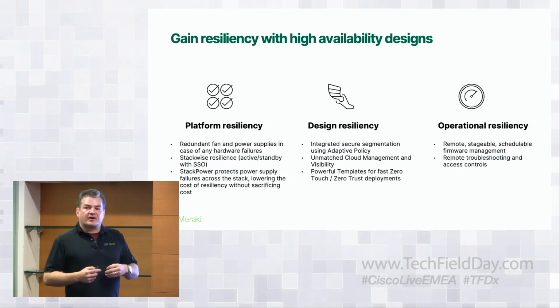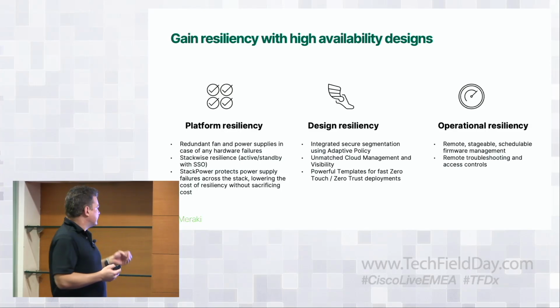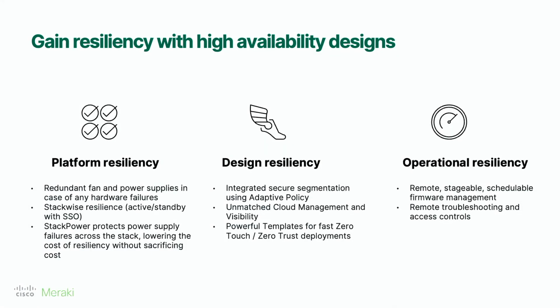So just to summarize, this is one of the reasons we invested in the Catalyst platform, right? For the platform resiliency. We've got StackWise, right? So you can lose any single stack member and still have your data continuity. StackPower for losing power supplies, shared power across that stack. So you can confidently start deploying mission critical PoE devices in the environment. There is significant resiliency built into the platform.